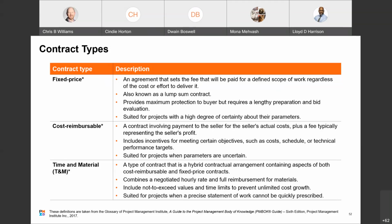In case the final cost is lesser or greater than the original estimated cost, then both the buyer and the seller will share the cost from the difference based on a pre-negotiated cost-sharing formula. That's another key part on this one you'll need to know. For example, 80-20 split over-under cost is the way that they may run it. And then the third and final cost reimbursable is the cost plus award fee, or the CPAF.